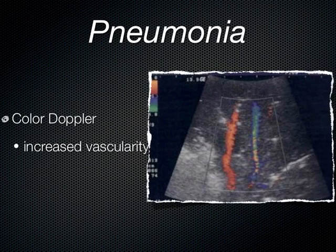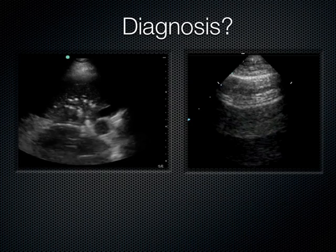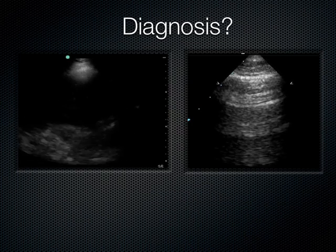And if you use color flow, you can see some increased vascularity there in the chest, which normally you don't see because lung is filled with air. But when it's consolidated, especially if there's pneumonia there, you can make out hyperemia or increased vascularity in the lung. Very interesting to see that where you don't normally see it.